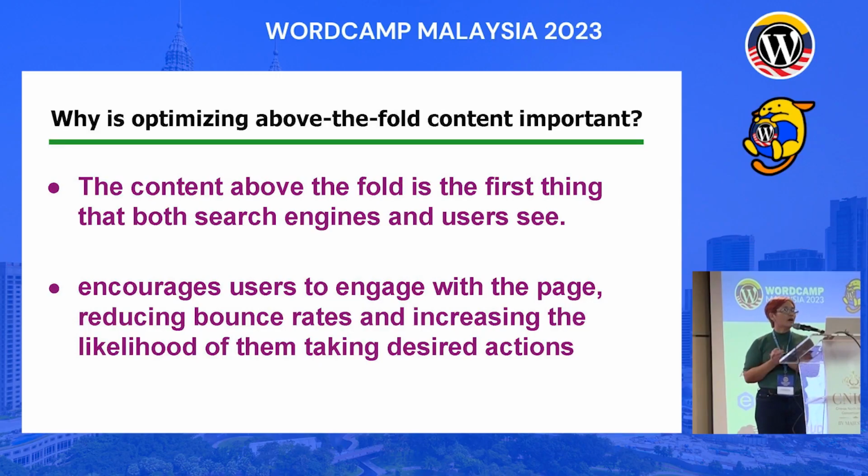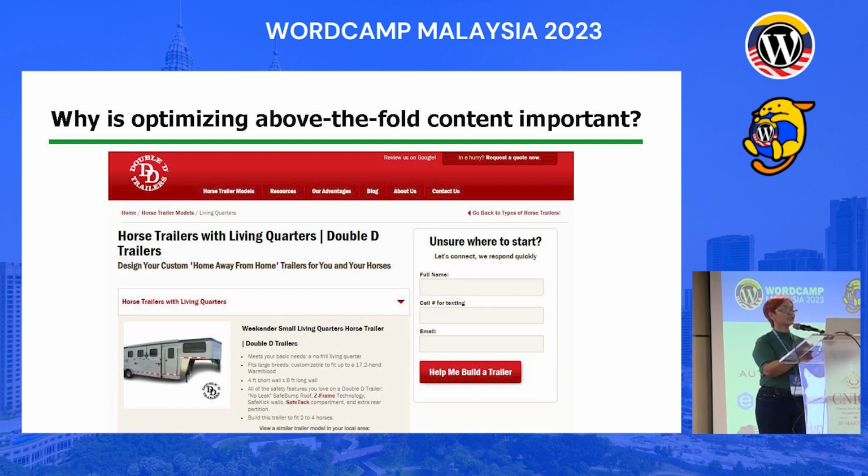So why is optimizing above the fold content important? Because it's the first thing that both the search engines and the users see. So if they can't see your main content right when they land on it, it's not good, right? Also, it encourages users to engage with a page, which reduces bounce rates and increases the likelihood that they're going to do something on your page. So this is an example of, again, one of my clients' web pages. This is how it looked before, just the title and immediately the product.